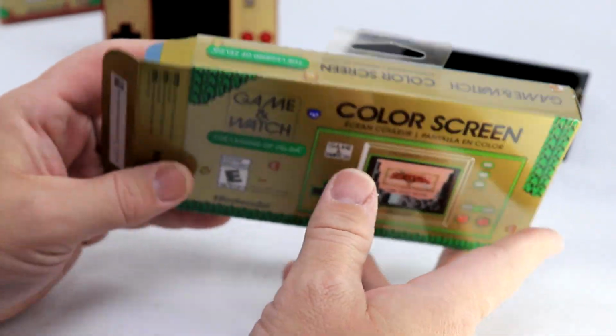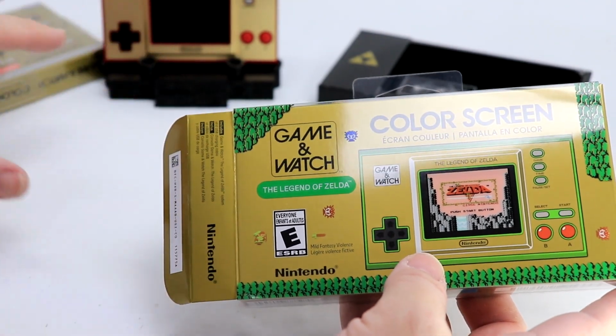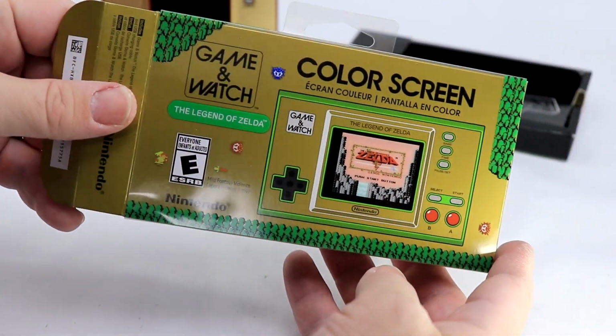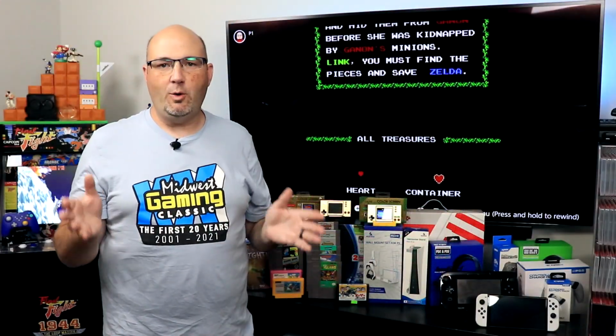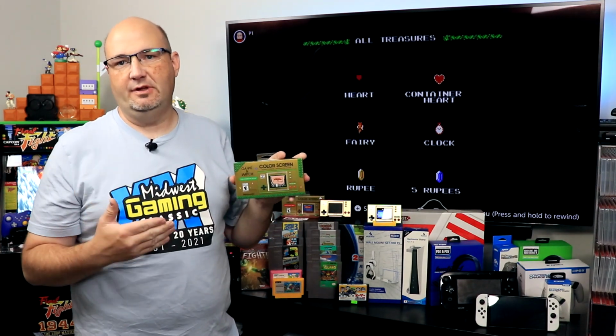Absolutely love that. That's brilliant. The Mario Brothers Game & Watch did the exact same thing. Good way to protect the box itself while still adding some aesthetics to the design. So there you go, our look at the 35th anniversary Game & Watch from Nintendo for The Legend of Zelda.